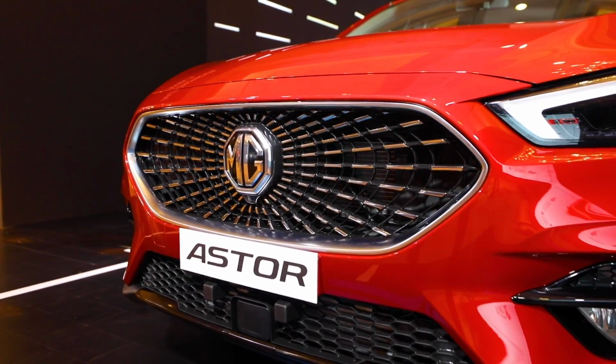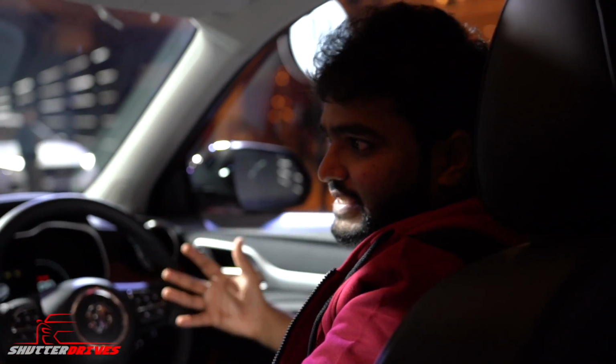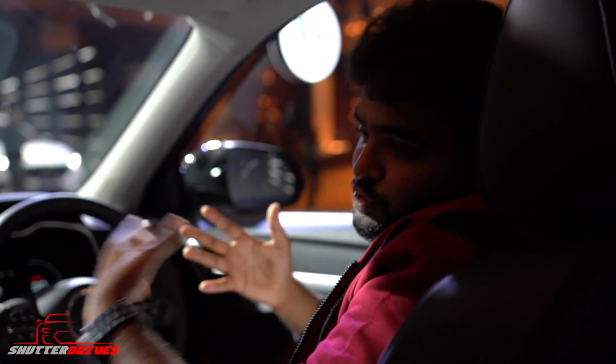Exactly, not comparing Innova to Astor, but there are some manufacturers which really need to up their sleeves, and I think this is the time for it. Cars like this enable us to do so, and in the end it's the consumer who is benefiting from all this.